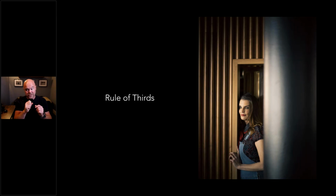Remember, rule of thirds. A lot of people will know what the rule of thirds is, and some people won't. So I'm going to really lightly touch on the rule of thirds. So rule of thirds is, imagine your screen is broken up into 9 little blocks, and a third, a third, a third going vertically, a third, a third, a third going up the screen horizontally.